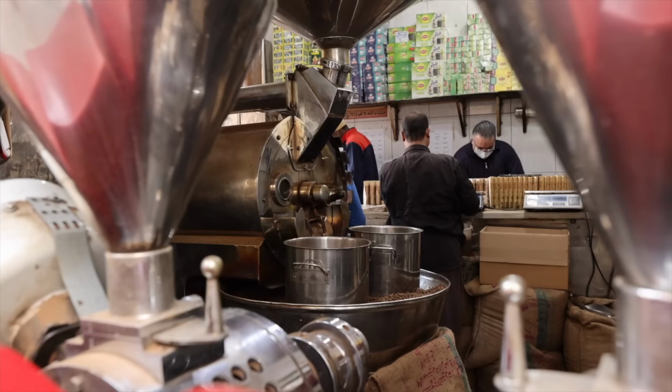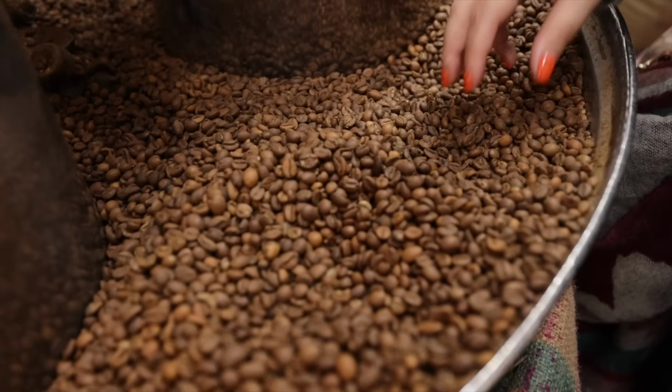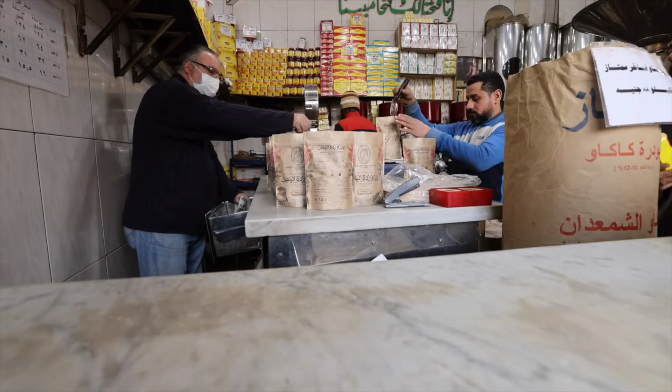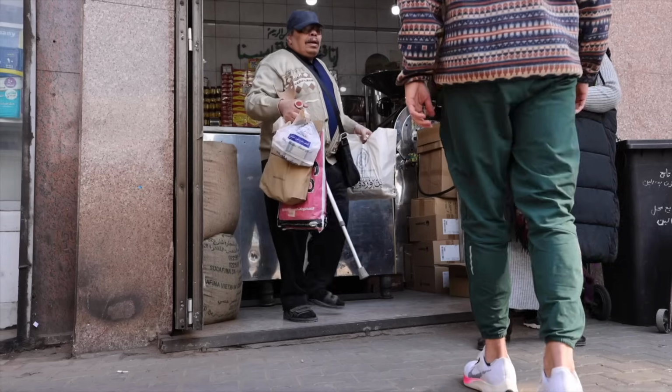This place has been here since 1925, and it used to be owned by a Greek family. Of course, downtown was modeled after Paris, and it was created to be a modern metropolitan part of the city, so we had a lot of expats and immigrants, Greeks, Italians. We have a very large Armenian diaspora that live here, and they owned businesses. So a Greek family used to own this business.